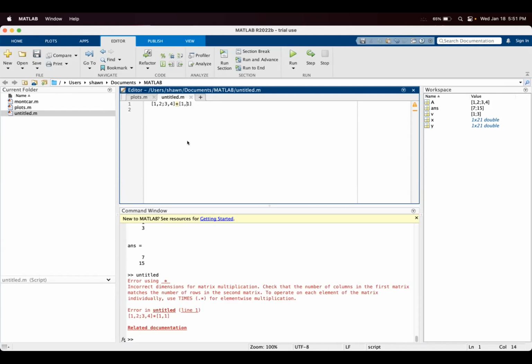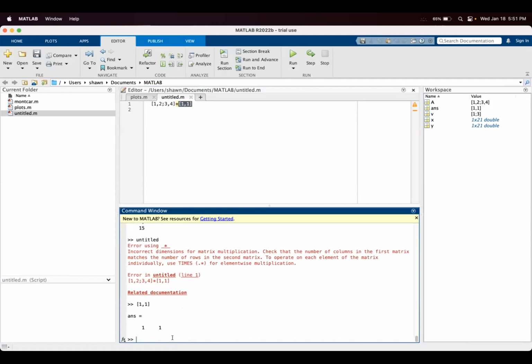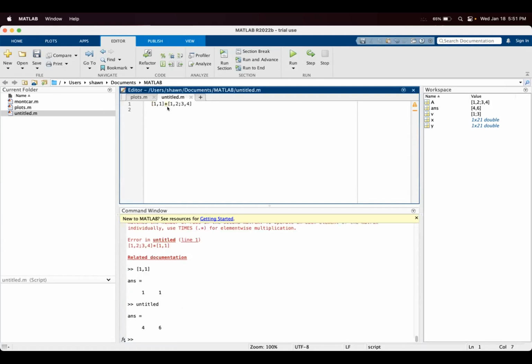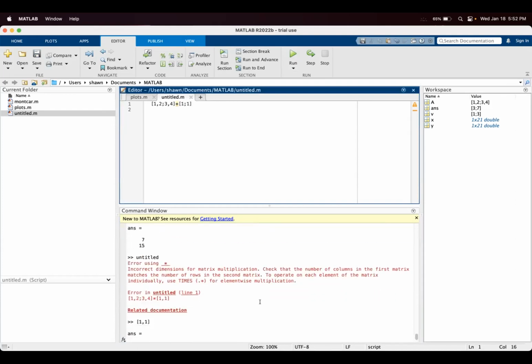So the issue is that this 1, 1 is a row vector. And I don't really have a definition for a matrix times a row vector. I can transpose it. And yes, I can transpose it with this quote. I can also just, instead of using a comma, use the semicolon to do columns. So now I have a matrix times a column vector.